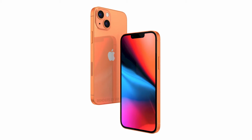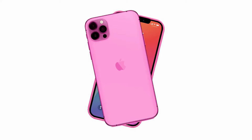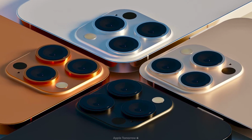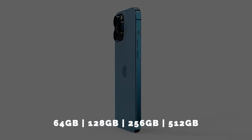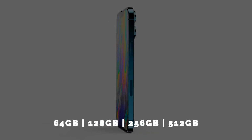On the color side, to expect, there's an orange color, rose gold, and pink. And there are common colors which we use throughout iPhone, and there will be a sunset gold, a matte black, a rose gold, and a pearl, which is really a great thing. Another thing when it comes to the storage side, there will be 64 GB of storage, 128 GB, 256 GB, and 512 GB, which is really great.